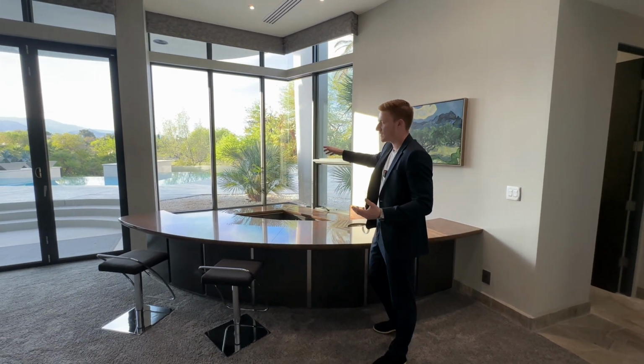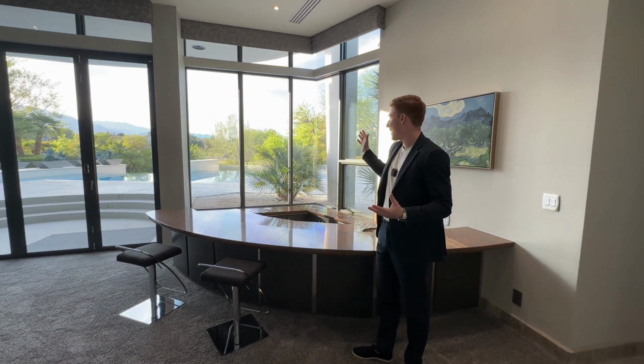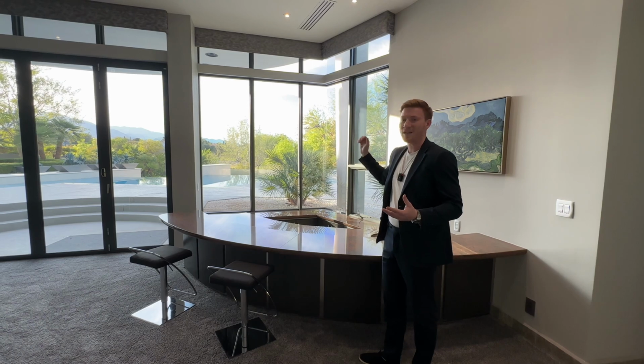The sun's starting to come down. You can see a little bit of the golf course. We're here in Summerlin, and this is TPC, which is one of the most popular courses here in town, and your backyard is literally right next to it.